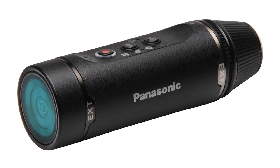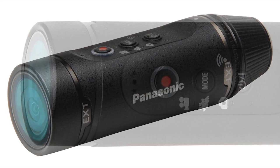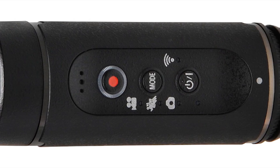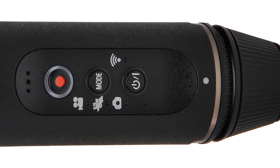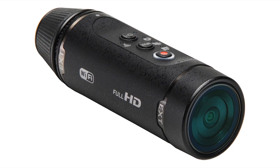Today we're taking a sneak peek at a new action camera coming soon from Panasonic, the HX-A1. This tiny, rugged action cam is built to withstand the elements, hold up to all sorts of punishment, and go absolutely anywhere, all the while taking beautiful, full 1080p HD video. Plus, it has a bunch of other cool, unique features too. Now this is actually a pre-production model, so we're not quite ready to show off its video capabilities, but there's still plenty to talk about. Let's check it out.